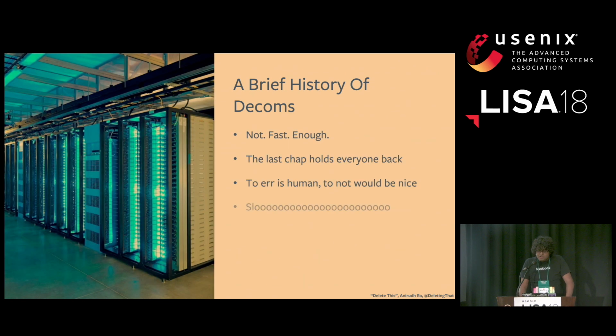This whole thing was not fast enough. We were so badly slowed down that every single decom event was held up by the last service to get out of the set of machines we were decomming. And all of this was just consuming power and space without providing anything in return. What's more, since humans did all of this, the process was fairly error prone.